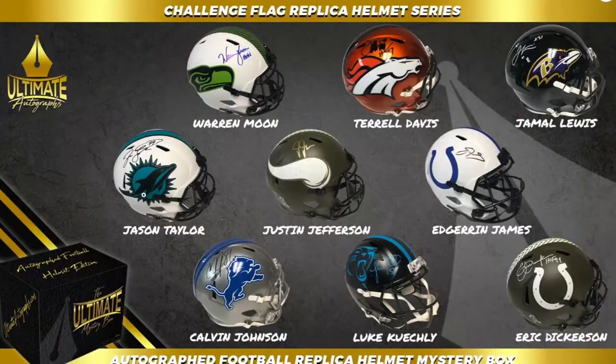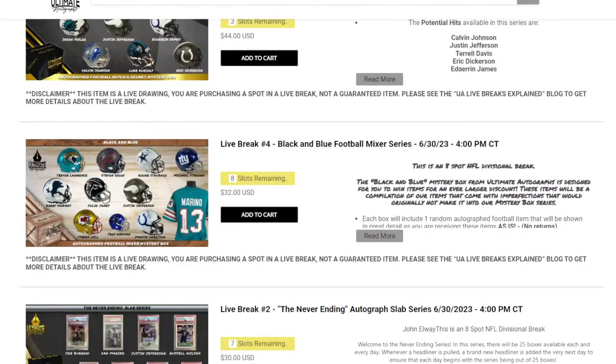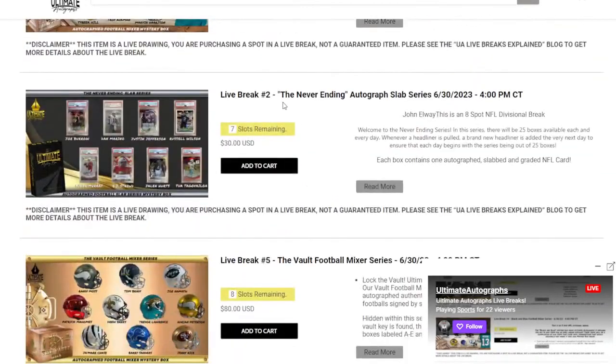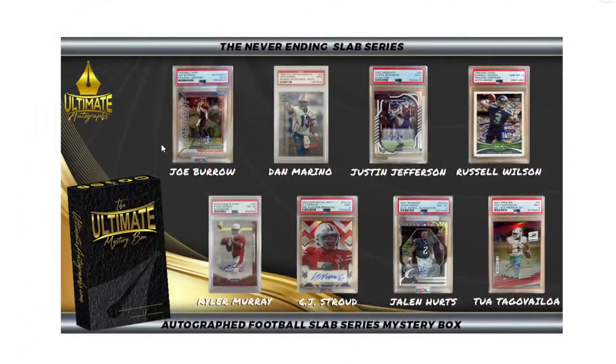Warren Moon, Jamal Lewis, Justin Jefferson, Edgerrin James, Calvin Johnson. Then the black and blue, it's the last one. 8 spots to go. Very last box in the series. Never Ending Slabs, we got 7 spots to go. All the headliners out there. 7 quarterbacks and the best receiver in the game today.